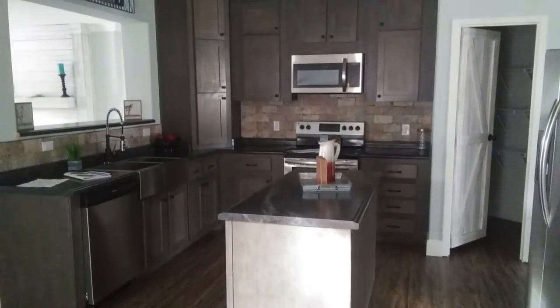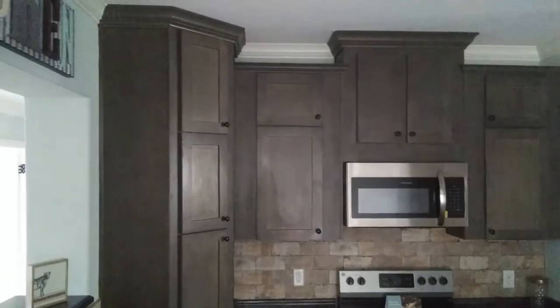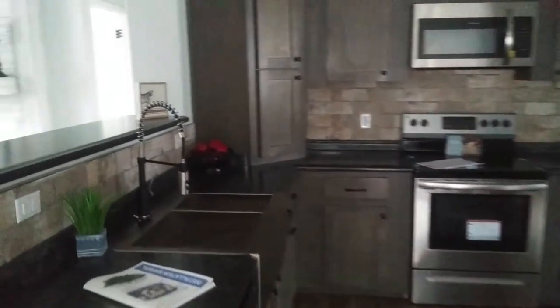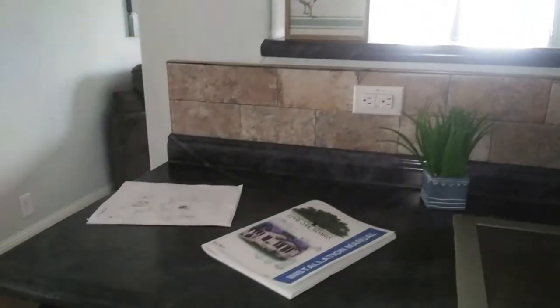Okay, so let me stand back so y'all can get a good feel for this kitchen. Very, very pretty. Love the cabinetry here. Again, you have your stainless steel sink, the gooseneck faucet. You have your towel backsplash right there. Very nice. Have a stainless steel dishwasher. Love these cupboards. These are very nice cabinets.